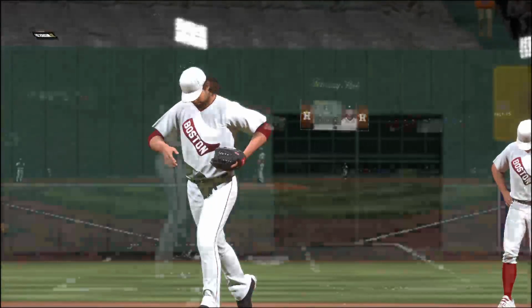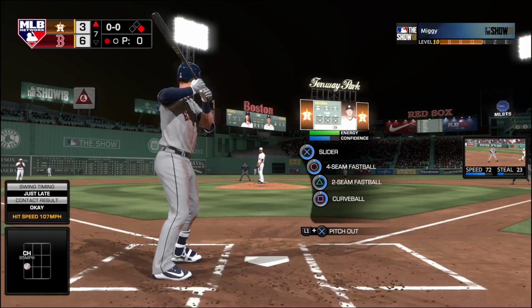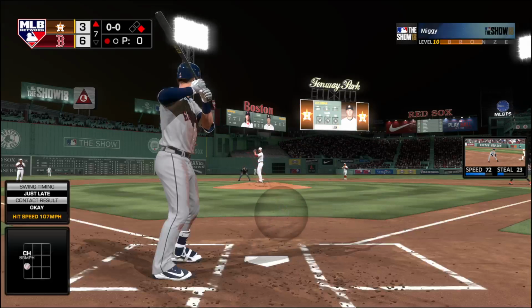Your attention, please. Now pitching for the Red Sox, number 37, Hembry.